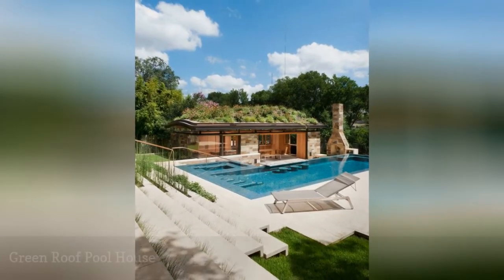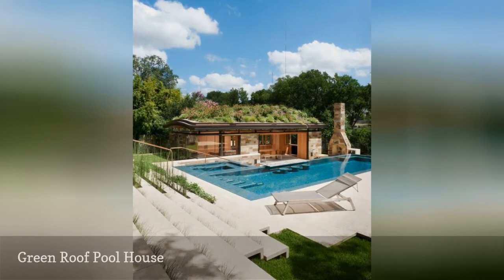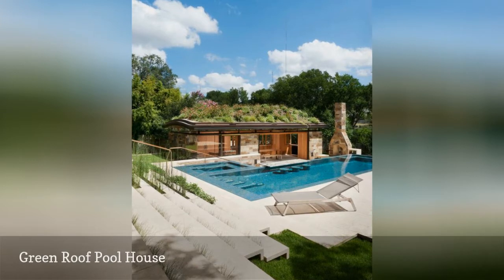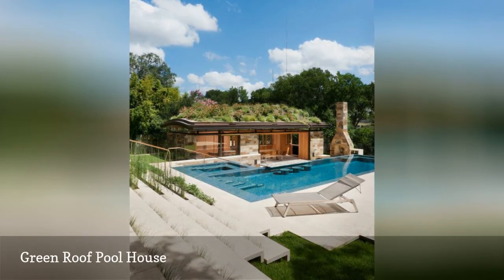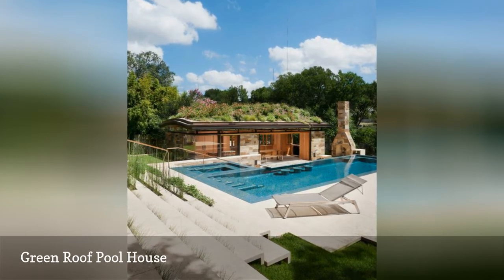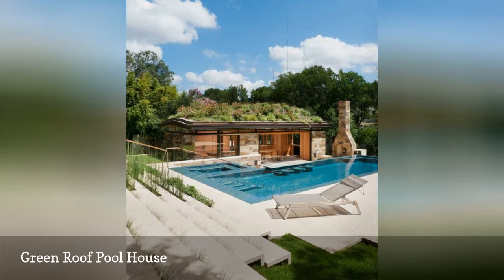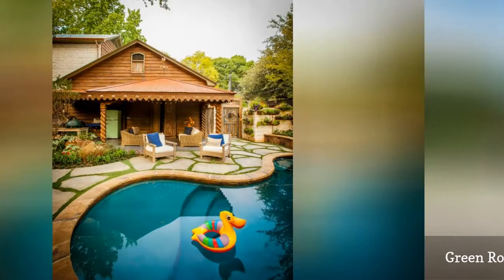A modern backyard by Murray Legg Architecture of Austin, Texas includes a pool house with a roof featuring grasses, sedges, and wildflowers native to central Texas. Mortarless cut Lueders limestone on steel was used for the pool decking, while basaza mosaic glass tile covers the pool interior. Stools inside the pool were formed with tubes and gunite.